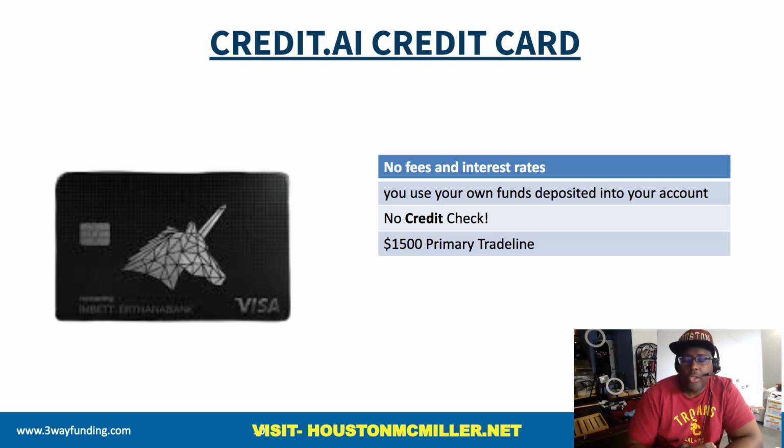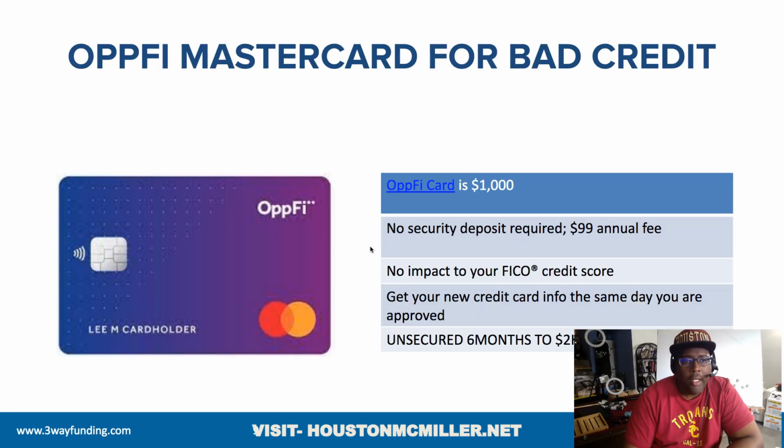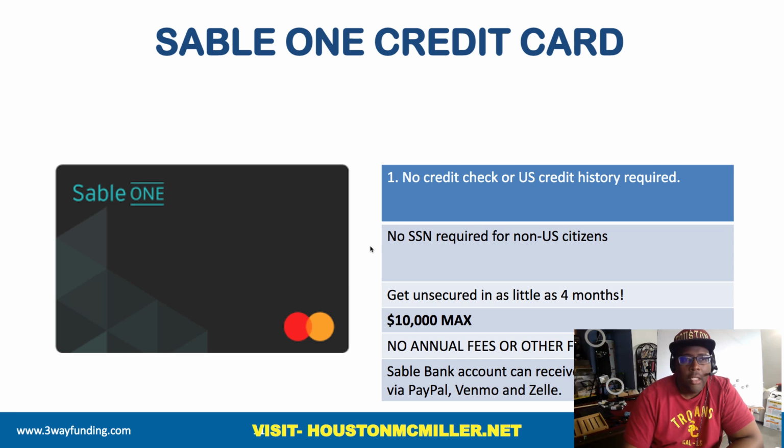In reference to trying to get higher limit cards, the factors are your income as well as your debt to income ratio, all right? That being said, let's talk about some of these other cards, like secured cards. One or two secured cards doesn't hurt the credit file as well. That way you can actually start getting larger lines of credit.